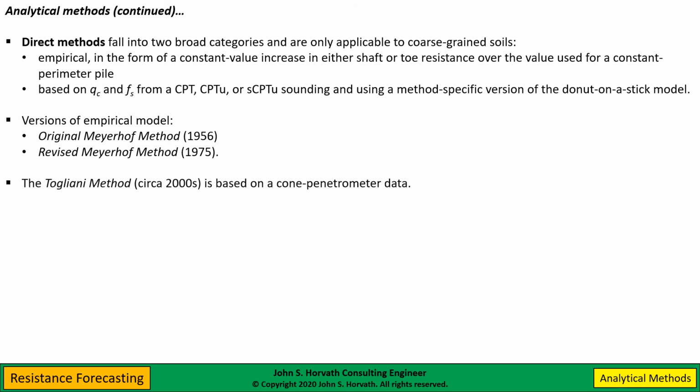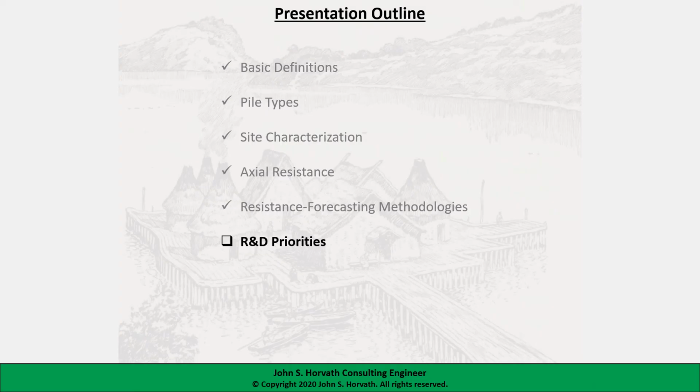The only direct method explicitly developed for tapered piles is the Togliani method, based on cone penetrometer data. But again, unfortunately, Togliani uses the donut on a stick model, and I find the results from the Togliani method really are quite inaccurate.